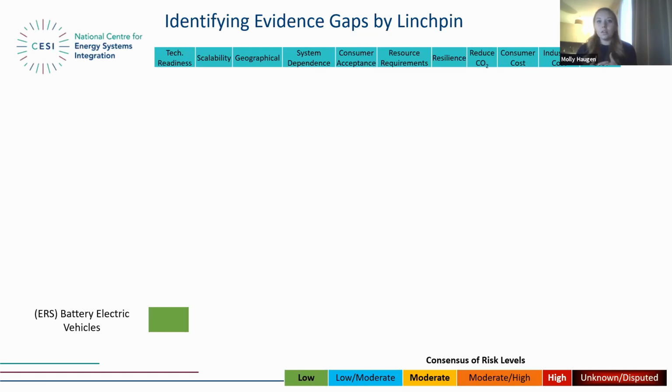When I've combined all those together, if the consensus is that the risk level is low, the box will become green. If there's a mixture between low and moderate, the box will be blue, and so forth. An important note here is that the unknown or disputed section, which is this black and red box, can either be evidence gaps within the literature, or that the literature has a wide variety of these risk levels associated with it.